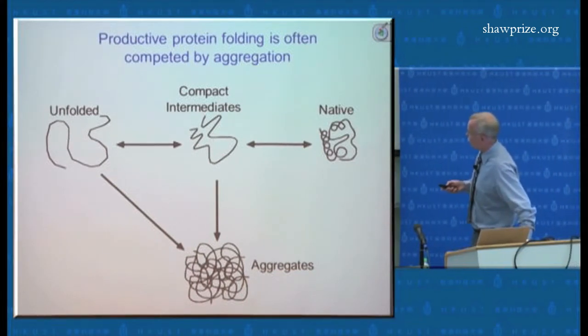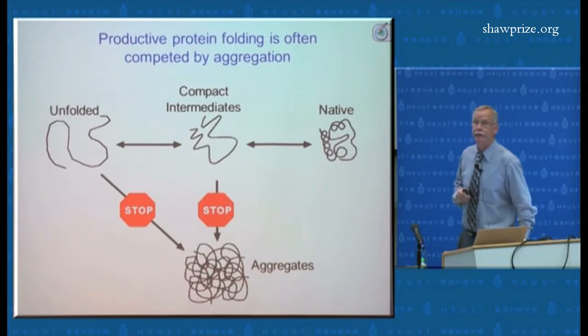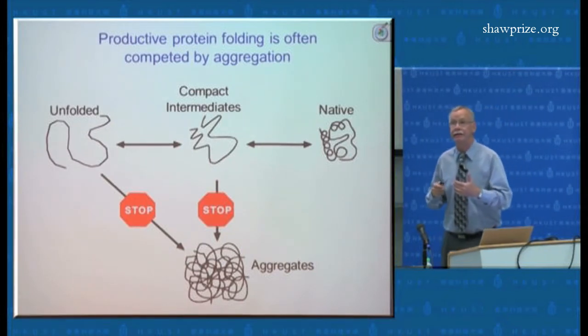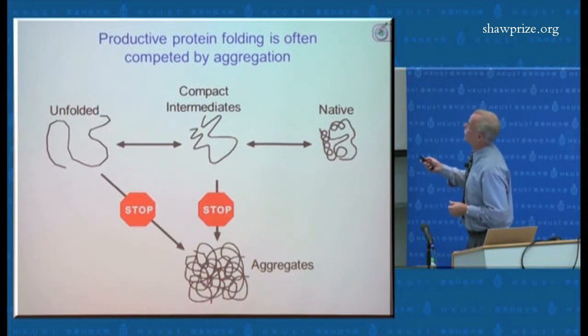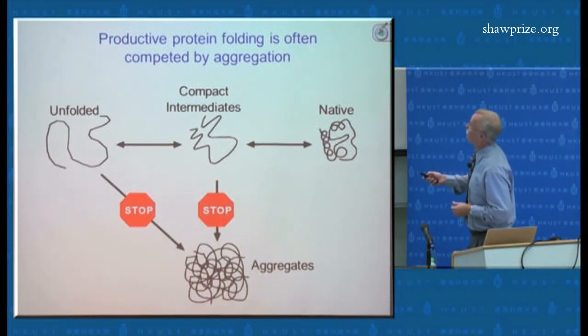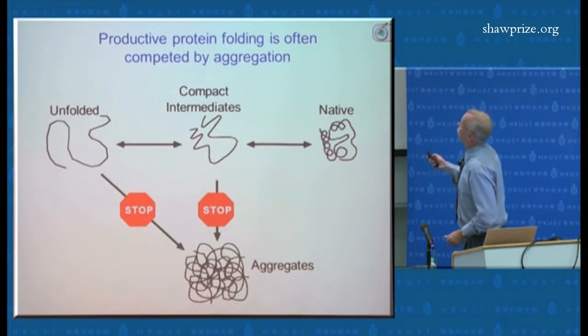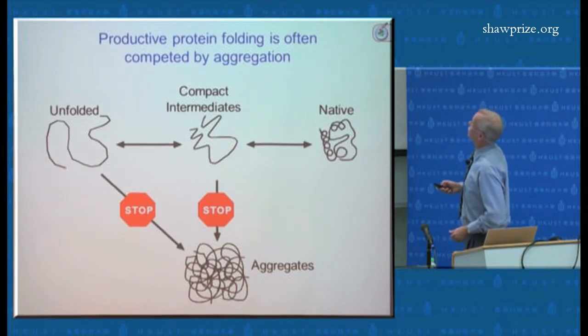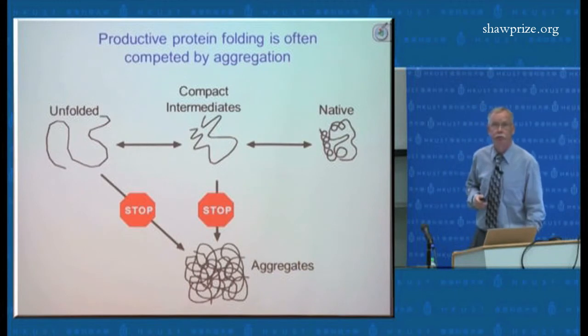Now, these off-pathway reactions need to be blocked, and that's where the chaperones come in. Various families, various classes of molecular chaperones that are structurally unrelated can fulfill the purpose of shielding such hydrophobic surfaces of folding intermediates in such a way that aggregation is blocked, but the forward reaction towards the native state is still allowed and is actually promoted.